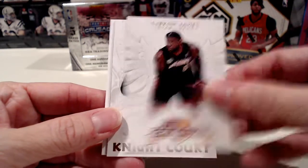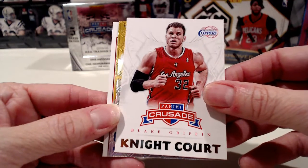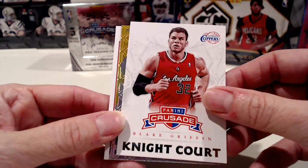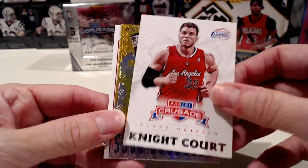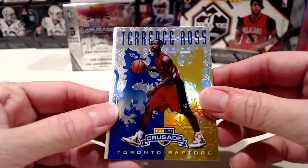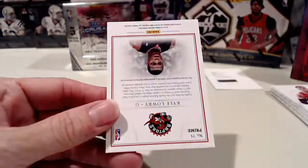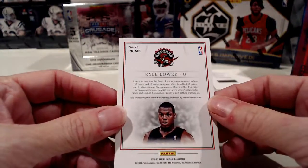There's a LeBron for the Heat. A night court insert of Blake Griffin with the Lakers, who messed up his toe, and so he's out for the whole rest of the series now. There's a Terrence Ross for the Raptors, unnumbered, Crusade. And then a Kyle Lowry for the Raptors.